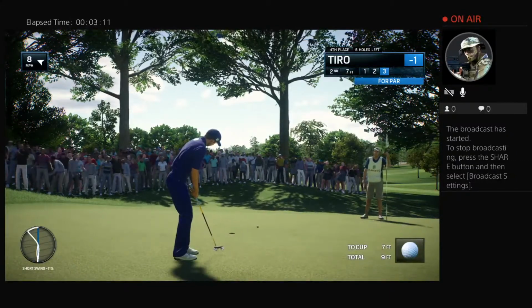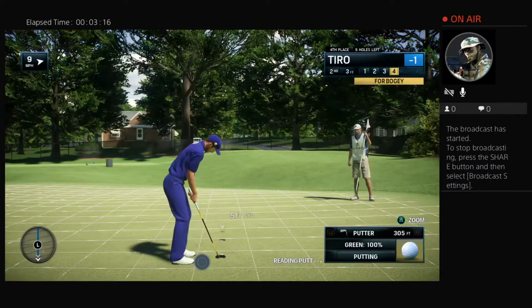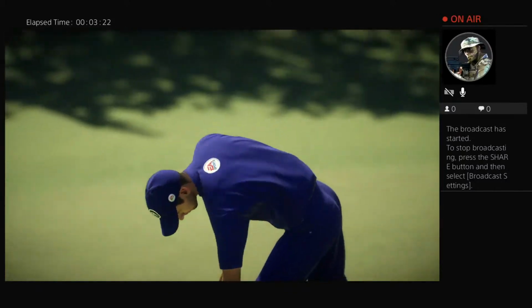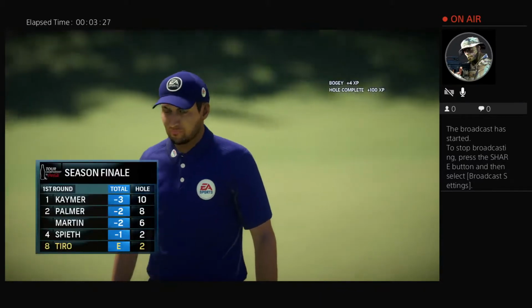How did that miss? Are you kidding me? I mean, that one was dead center. Hoping to drop only one shot, this for bogey. And so just getting started, even par so far.